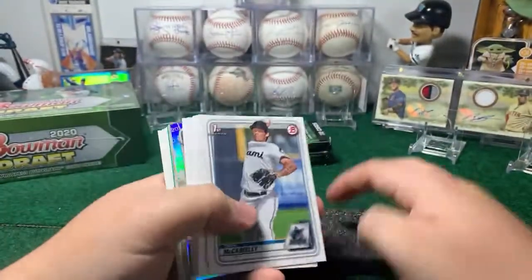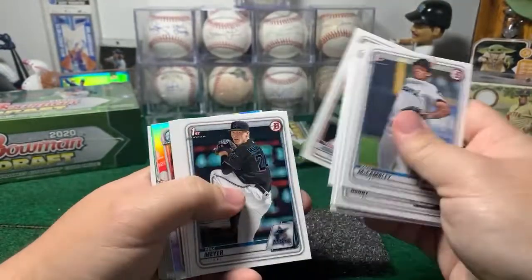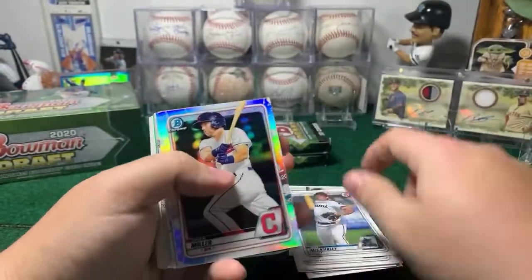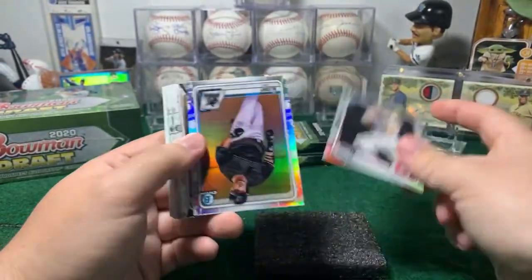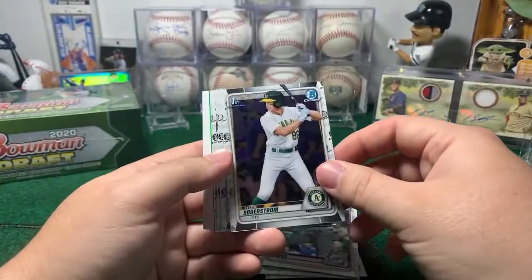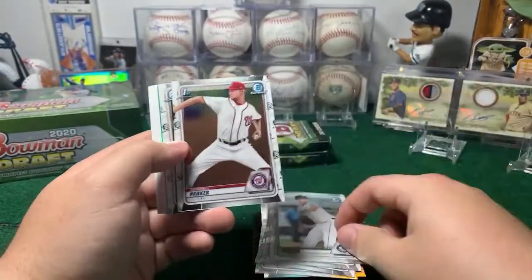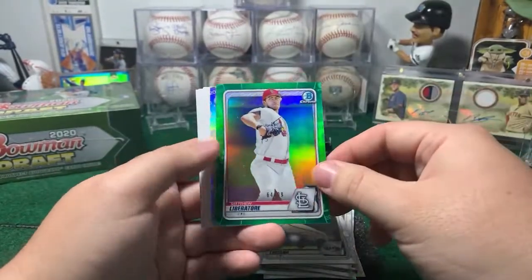Guys, three packs. Let's see what we got on the middle of this sweet pack. And we got Refractors, Owen Miller, JJ Blader one more time, sweet. And First Bowman, Soderstrom, Connor Phillips, Mitchell Parker. Hey, we have an auto. Looks good.